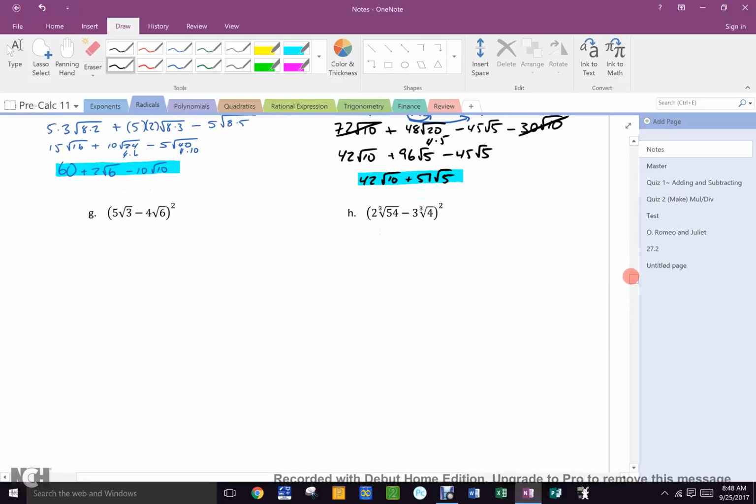All right. Don't screw up G. What does G really mean? Is it this? 5 root 3 squared minus 4 root 6 squared? Is it that? No, of course it isn't. Don't make that mistake. What is it really? It is 5 root 3 minus 4 root 6 times 5 root 3 minus 4 root 6. And, since those are binomials, what do we have to do? FOIL. Go ahead.